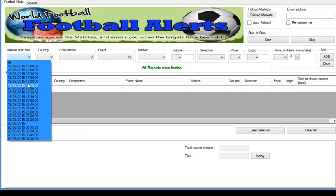Okay, the other thing while I'm talking about games is over here in the reload markets. If you click auto reload, this will reload new markets as they come onto the system from Betfair. Okay, and you can tell all the markets are loaded by the "all" up here. Once the "all" appears, you know that every market, every game that Betfair has loaded right at this moment is now available in the software.